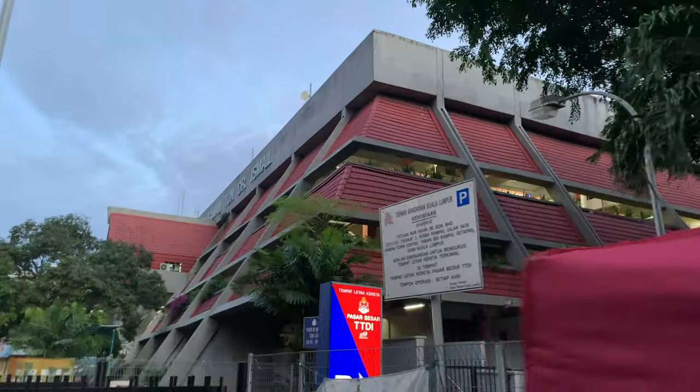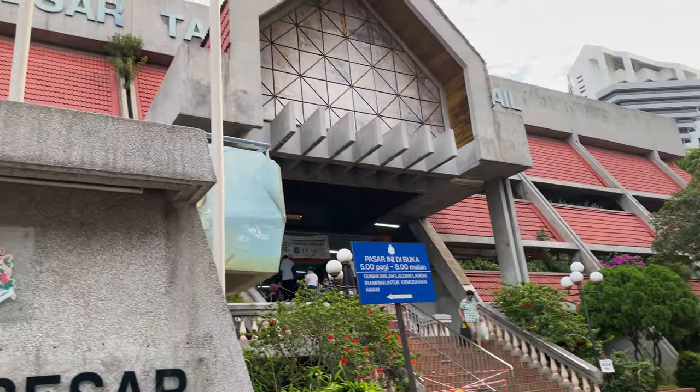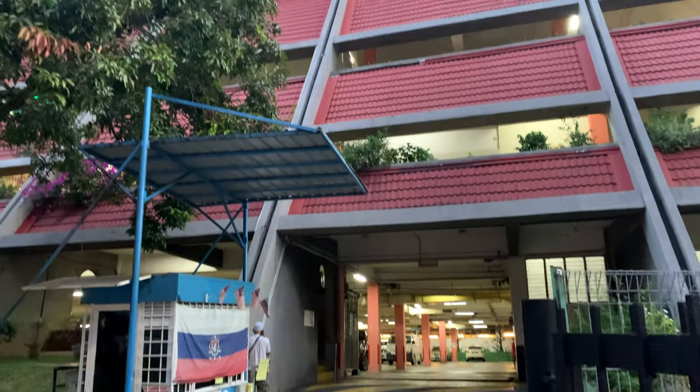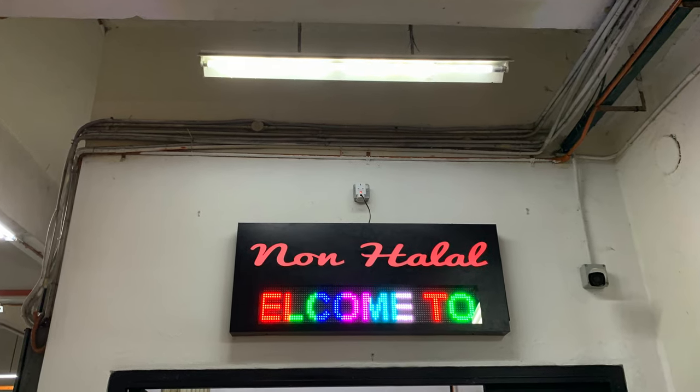On the ground floor, there's a meat shop, there's food shop, and there's flower shops. On the first floor is a house to tailors, a food court, and some spice shops. And on the lower ground, it's a non-halal section.